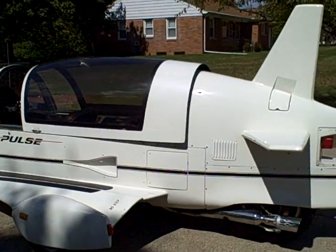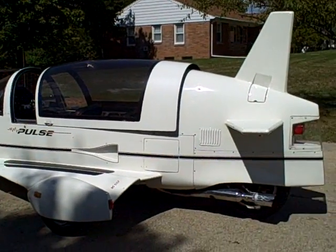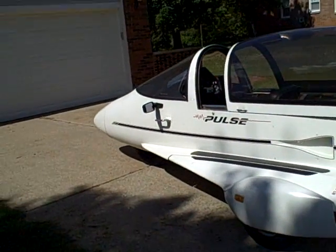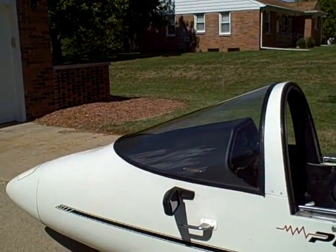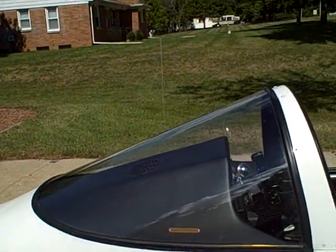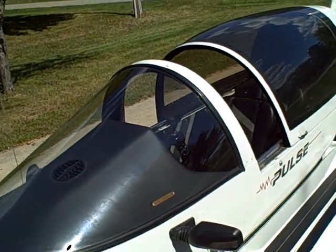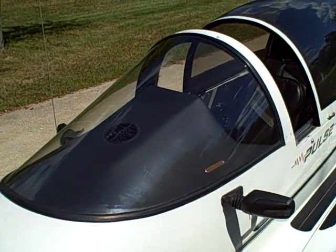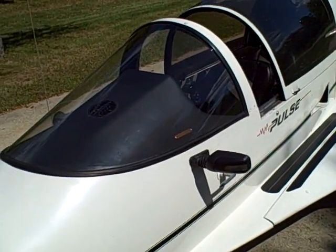My Pulse has a tail on it. Some of the Pulses, a few of them, left the factory with the tail, but I had mine added later. It's especially good if you can find a Pulse with a good windshield that isn't cracked or broken. These are glass windshields. They don't make them anymore. We can't find a supplier, although we're still looking.